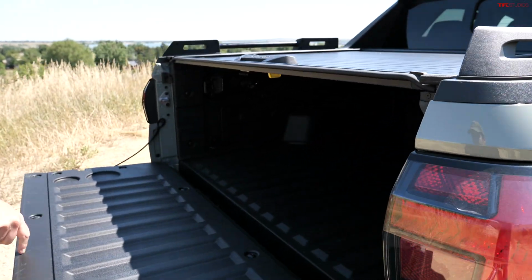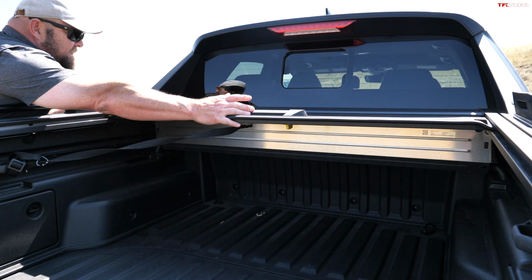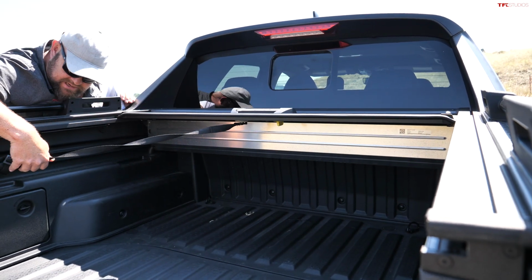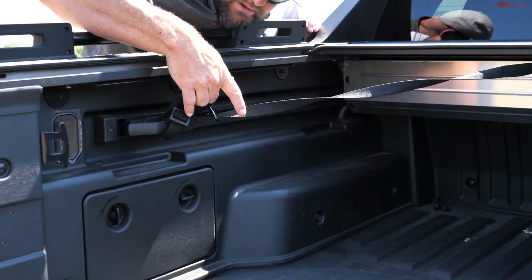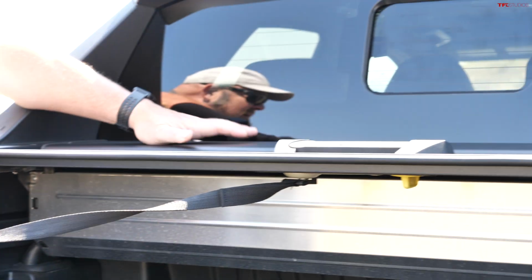Now this all comes standard with this, by the way. That's including this bed tonneau cover that retracts. Now, I could have gotten this, but there are a couple of reasons why I didn't. Oh, that's awesome. I'm glad they did that. Anyway, I'll leave it. And that's because you lose a lot of space by having this in here.